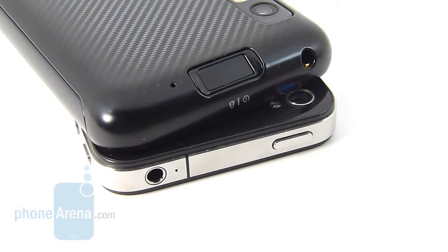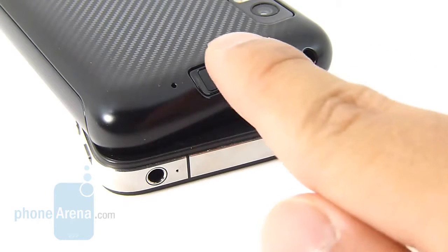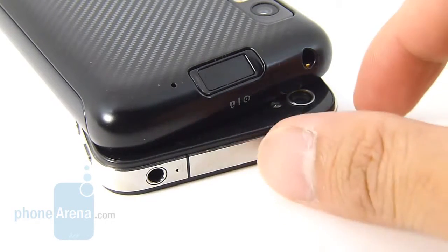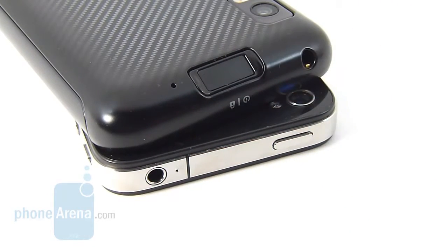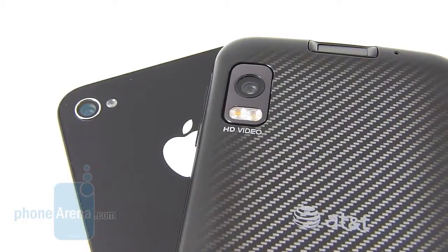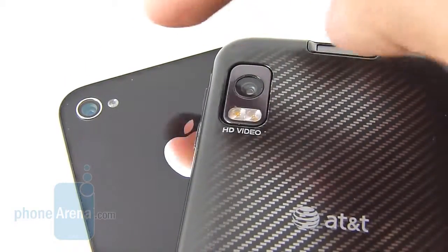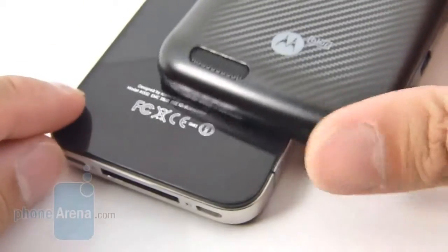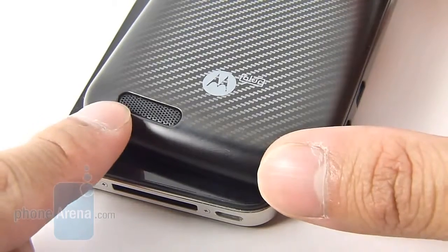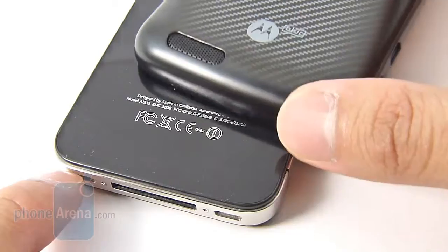On the top edges of both devices, you're going to find 3.5mm headset jacks, and a dedicated power button on the iPhone 4 and also the ATRIX 4G. We like the feel of both of them. It's a little bit more prominent with the iPhone 4, but the interesting thing about the ATRIX 4G is that it doubles as a fingerprint reader. Finally, in the back, we have the 5-megapixel autofocus cameras on both handsets. They're placed towards the upper left corner. You have a single flash on the iPhone 4, a dual LED flash on the ATRIX 4G. The speaker is on the bottom left corner of the ATRIX 4G, and it's also found on the corner right here on the iPhone 4.